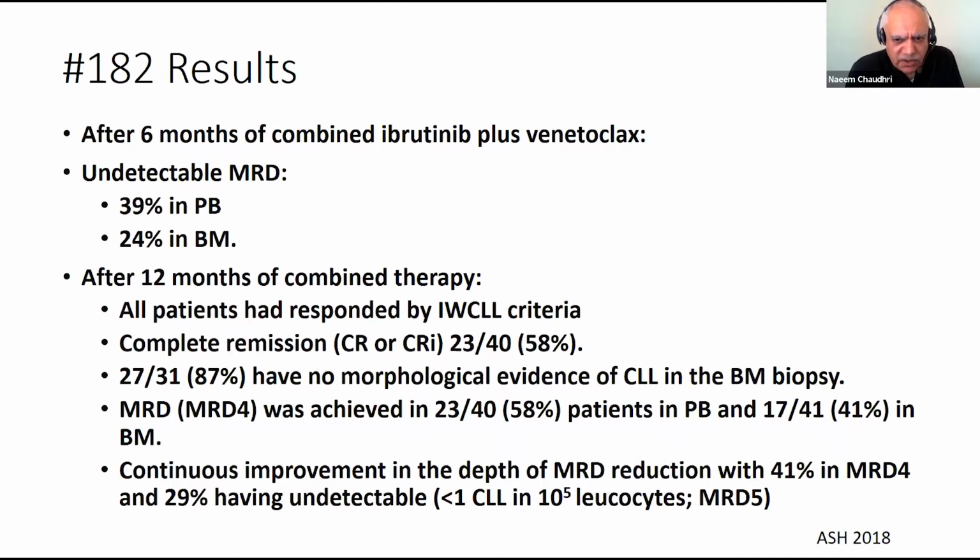Complete remission was seen in 58%, and 87% of them had no morphological evidence of CLL in the bone marrow biopsy. MRD4 was achieved in a large number of patients. Among those who had complete remission, 58% were MRD negative in peripheral blood and 41% in the bone marrow. Bone marrow obviously has a higher tendency to give detectability, but the concordance rate is almost very similar. So most of the people tend to do peripheral blood now.